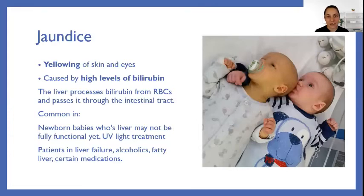Newborn babies whose livers might not work properly yet can have a jaundiced appearance, but we can treat that by UV light to help break it down. And as the liver starts working properly, more bilirubin is going to be filtered out of the body and will return to a normal color. If your patient is an adult who has jaundice, there are several reasons why this could occur. It could be due to liver failure, alcohol, fatty liver, and certain medications. Anytime the liver is not functioning properly, you can see this buildup of bilirubin giving the yellow appearance. These are two newborns, one who does have jaundice and one who does not. So you can really see that yellow color.